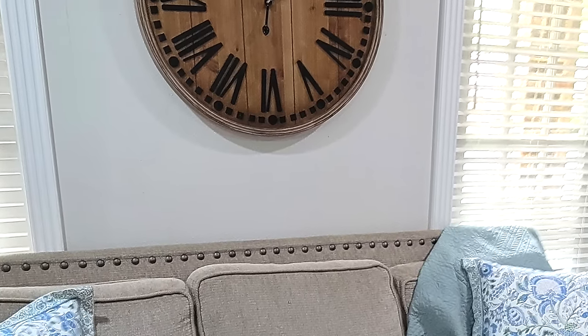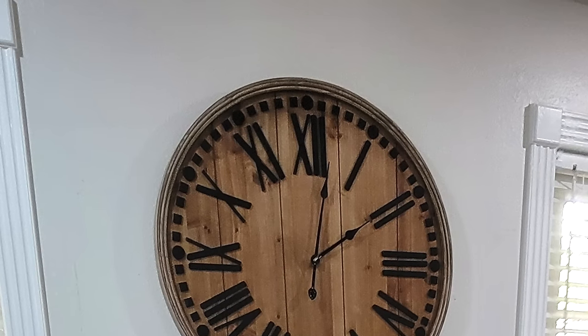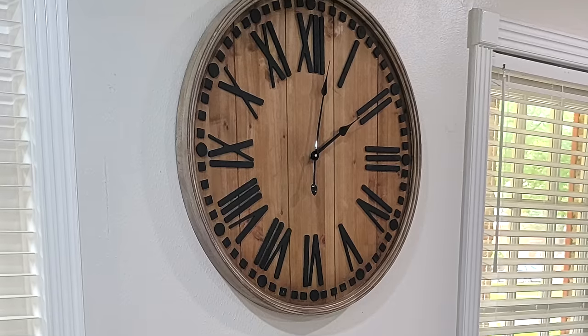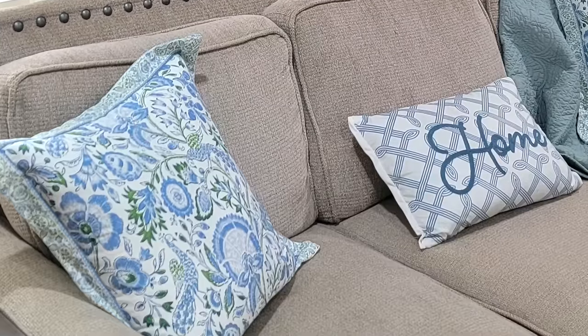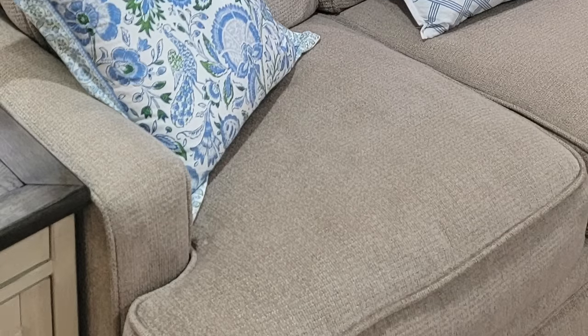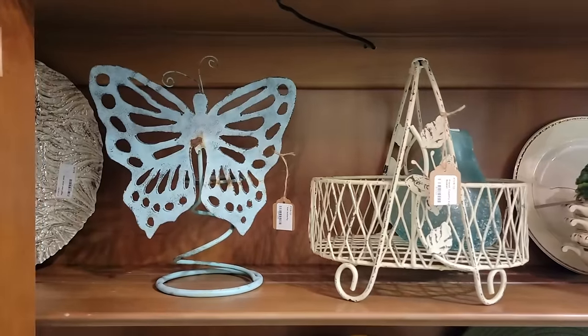This room just has great vibes. But now it has this really expensive clock in there, and we can replace the hands as soon as they arrive from Amazon, which I'm hoping is going to be something really easy to do. And also, these pillows are to die for, and you can get them at like TJ Maxx and Home Goods right now. But let's get that booth tour going.